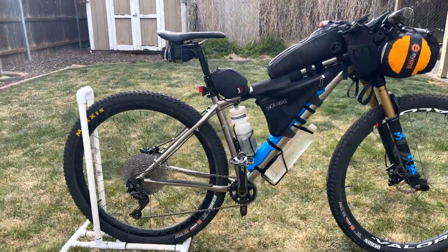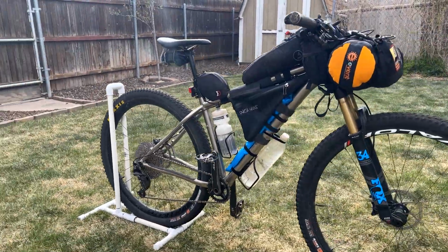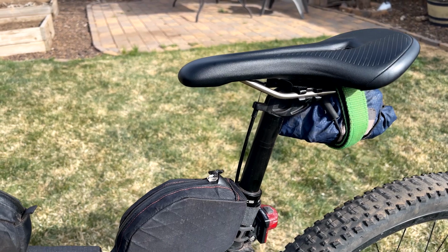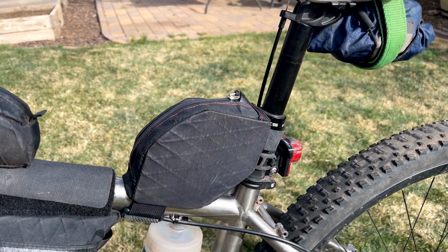So slowly over the years, I started to edit down my gear, which helped me edit down my bags. The big cut for me was eliminating my need for a full seat bag, partially because I added a dropper and didn't want to mess around with figuring out how to make it all work, and also because I don't like having a whole bunch of essential gear flopping around behind me. The seat bag consisted of my sleeping bag, dehydrated food, and my extra clothes. So I moved my sleeping bag to the front roll along with the rest of my sleep system.